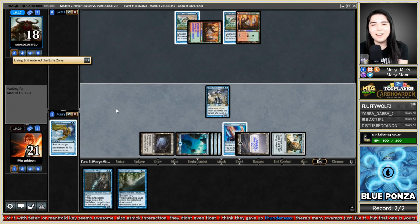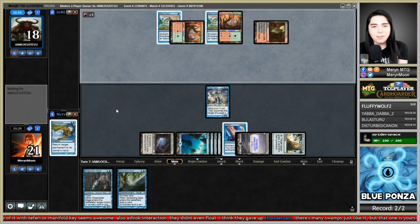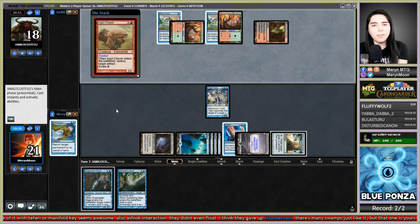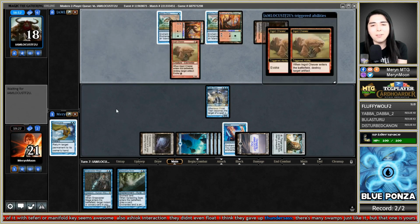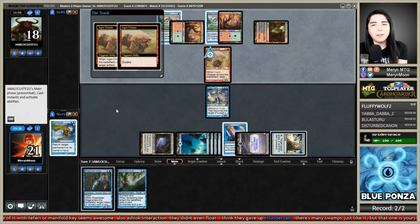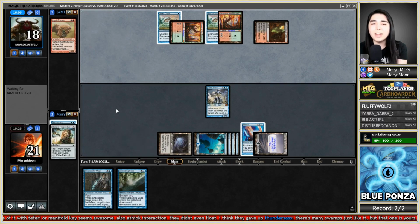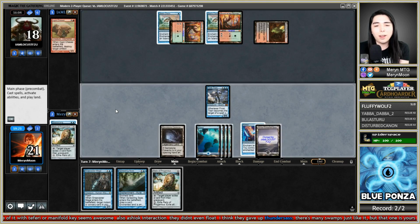I think that Living End is definitely a deck that Mono Blue Ponza can abuse, because their stuff is at the sweet spot of 3 mana. So if we can deny that, that's great. If we have turns 1 through 3 clear, then we can do whatever land destruction and denial we want, and that's great.